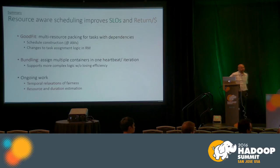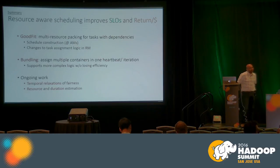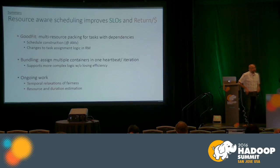Yeah. So maybe I didn't get it completely, but let's say without GoodFit, the scheduler is assigning a task T to node A, but is it possible that because of GoodFit, the same task could be assigned to, let's say, node B? So how are we ensuring the locality?